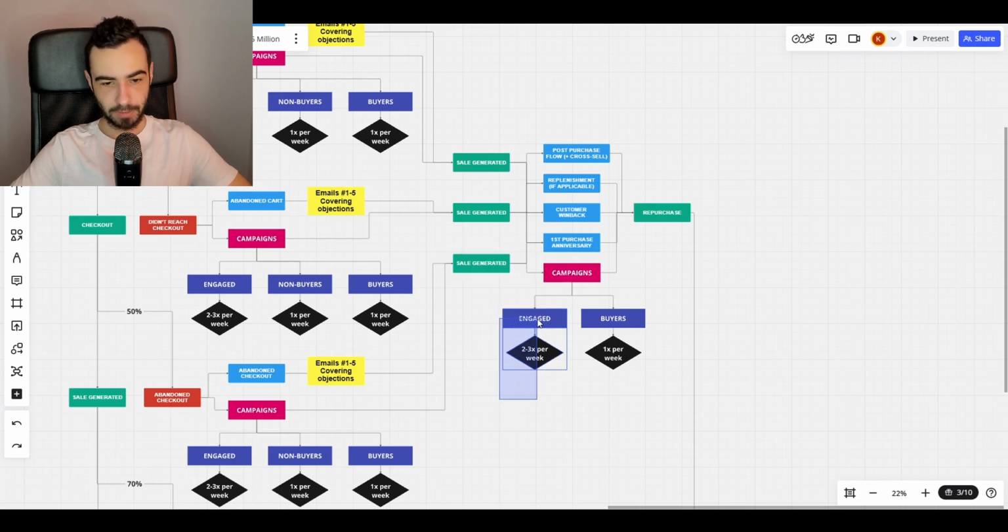And that's fine that you're sending to those people anyways, because we want engagement from emails and we want people who are opening or clicking them. Otherwise, we will land in spam. So that's why the engaged segment is going to be the base for the majority of your email sends.